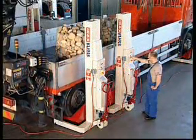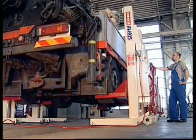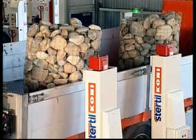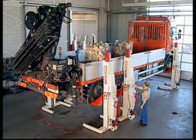As all the lifting columns communicate with each other via the electronically driven synchronization system, they all remain at the same level, both during raising and lowering. This is still the case, even with an uneven weight distribution.